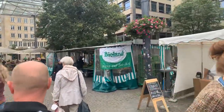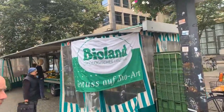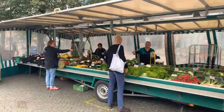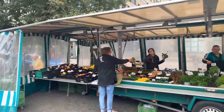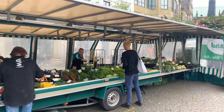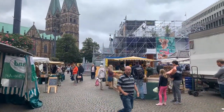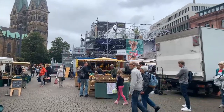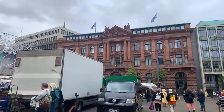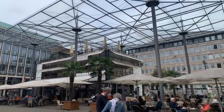Here you have some biologically harvested vegetables and fruits. You know the German people, they really like bio fruits and vegetables, harvested and grown without any chemical, allegedly chemical substances. Okay, again the Deutsche Bank and the Alex Cafe.